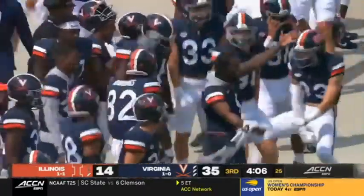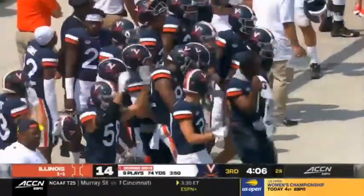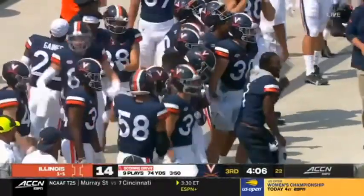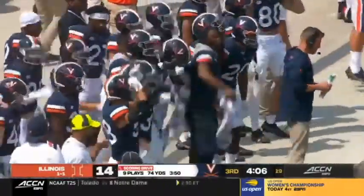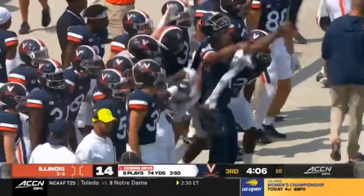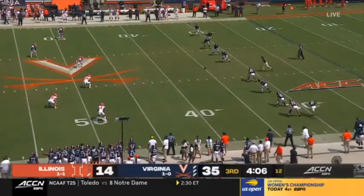He did there. And I'll tell you what, that right there, that's the fourth side. You talk about the fourth side, there's offense, defense, special teams, and then UVA calls their sideline the fourth side. And I'll tell you what, they are loving it. That sideline's jumping.